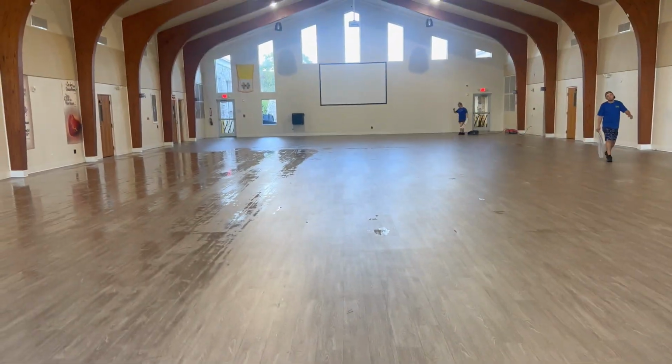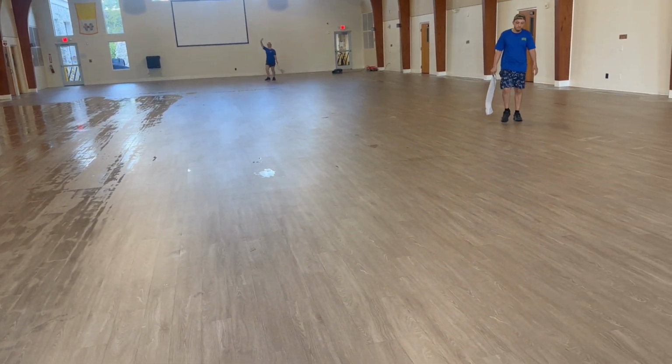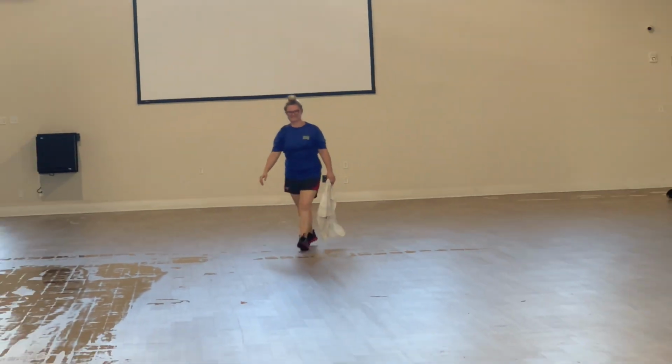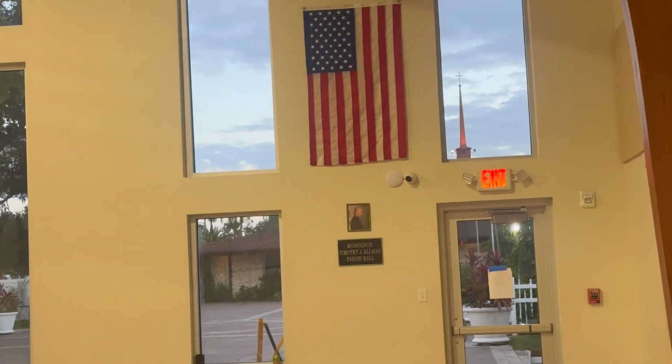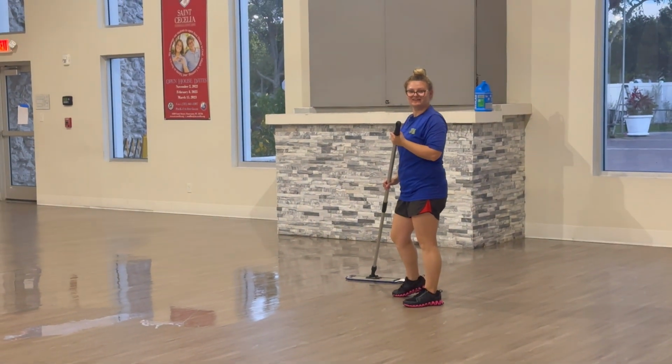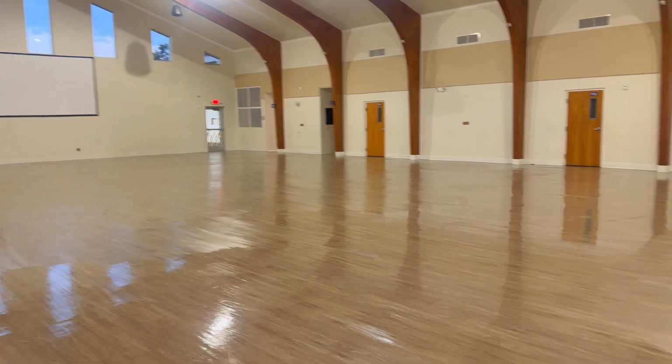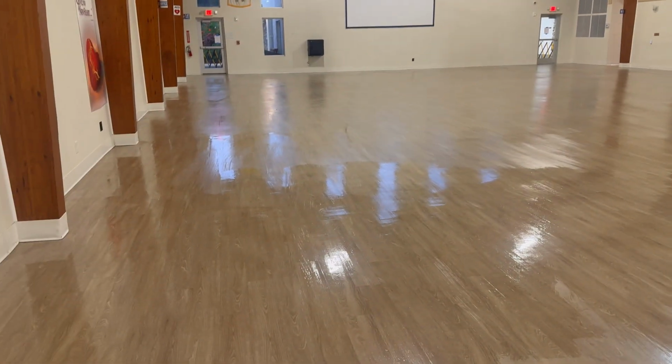All right, so we just did the final mop on it. Got to get it all dried up, and this will be ready for wax. And there's Becky. You can tell it's starting to get dark out. There's Becky putting the first coat on, and me putting the first coat on. It's drying just as fast as we're putting it on. So the first coat's gonna dry real quick.